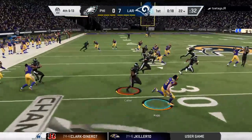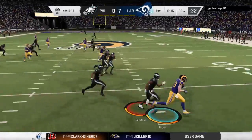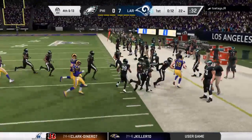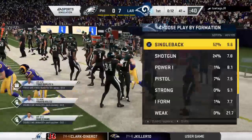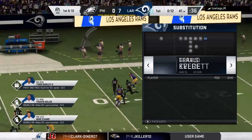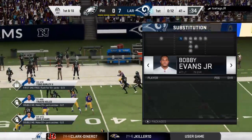Fielded just inside the 20. And past the 40 before he's out of bounds. A great return there of 22 yards. And the Rams will go on offense here with a 1st and 10.